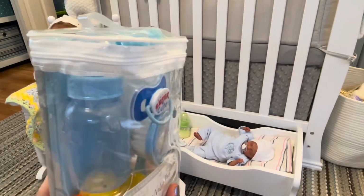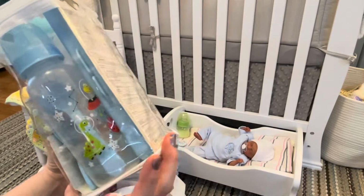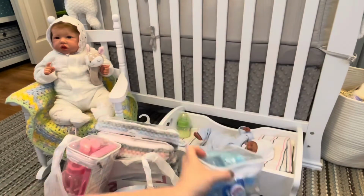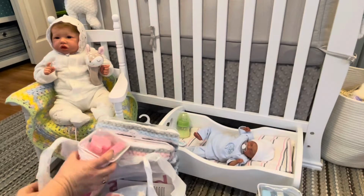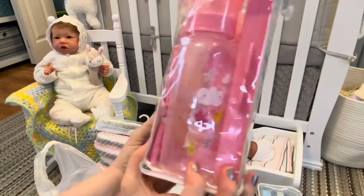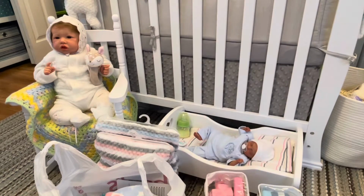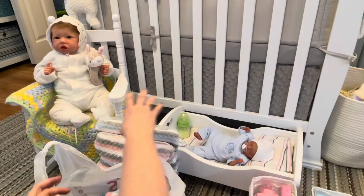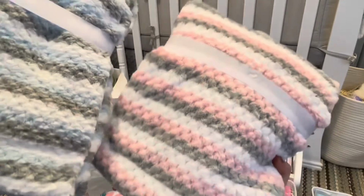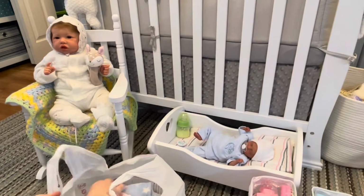So there's that. I think there's even a little washcloth and stuff in there. There's all kinds of goodies in there. A little spoon. There's all kinds of stuff in there. Super cute. So I thought I would send them home with that. Same thing with this one, only it's in pink for baby girl. So I thought this was really sweet. And then I got each of them matching blankets. So beautiful. And they're really soft.